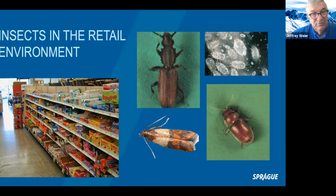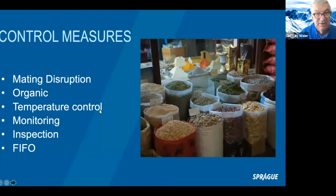And as we concentrate the food in the storage environment, as we break it down and make it more available and almost pre-digested for these insects, we make it more and more attractive and susceptible to these insects as we move through the system. Okay. Now I can turn it back over to Jared to talk about some of the control measures we can look at.